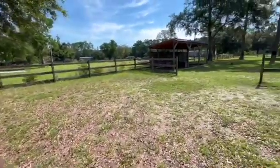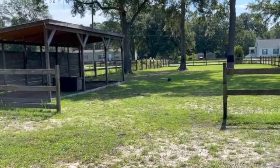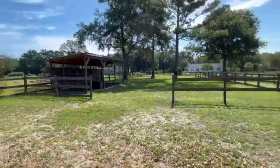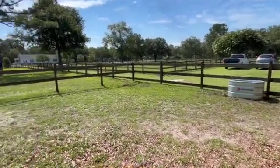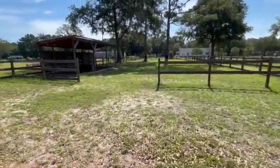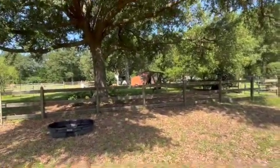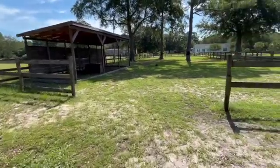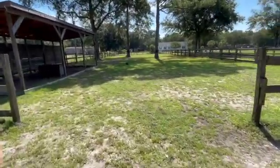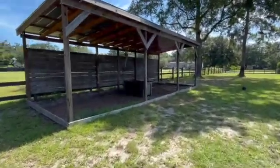I also have here what used to be a gate. It's wide open now, but this also creates an area, if I needed for any reason to have him in a smaller area initially, I can rope this off and he could just be down here, and there's plenty of shade from this tree. It becomes even more shade in the afternoon. But I don't think I'll need to do that. That's just one more contingency I have.